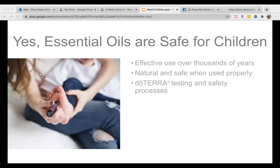So, are essential oils safe for children? Yes, they absolutely are. You guys, essential oils have been used for thousands and thousands of years. For example, ancient Egyptians frequently used essential oils for beauty treatments, in food preparation, and during religious ceremonies and rituals. And essential oils have been used to promote wellness in China for centuries.